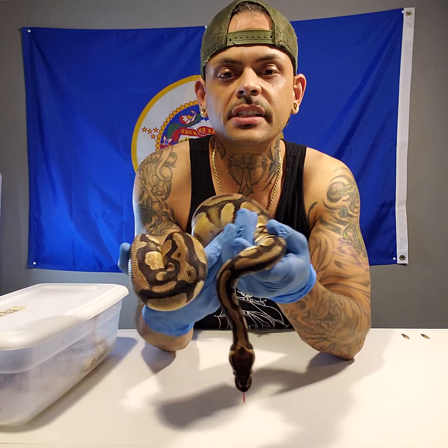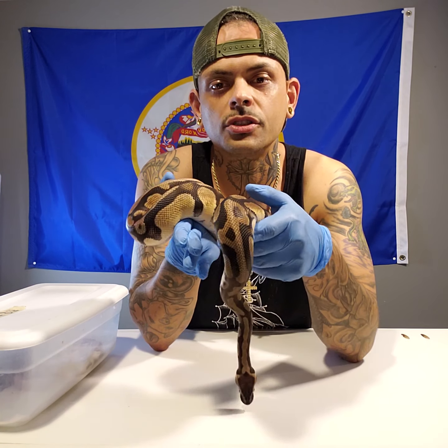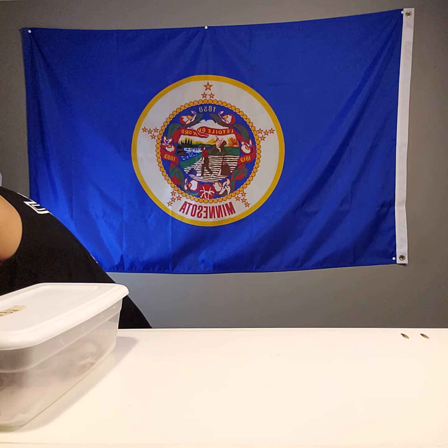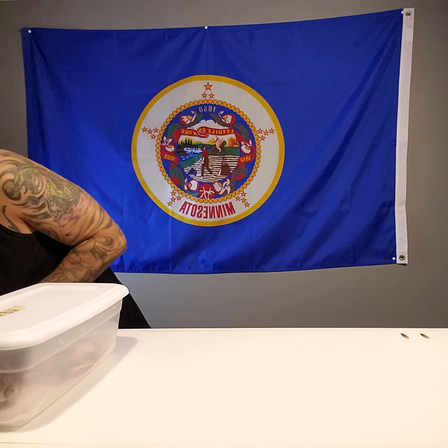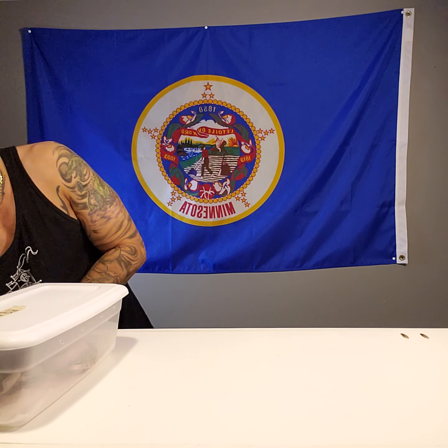So anyway, this is my pastel orange dream 100% het piebald. So what we did is we paired those two. Now here is what we produced.